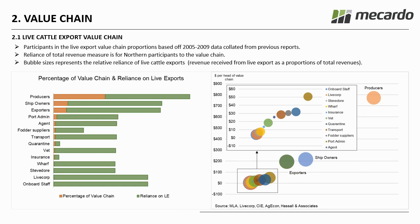And it's really only the quarantine and insurance part of the value chain where you see those very small dots or small bubbles in the light and dark blue, and that denotes that less than 5% of their total revenues are attributable to the live cattle export trade.